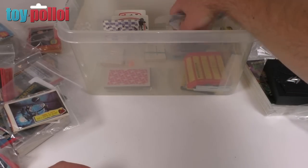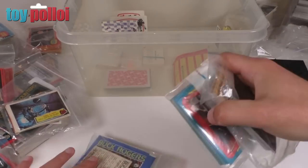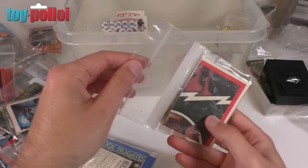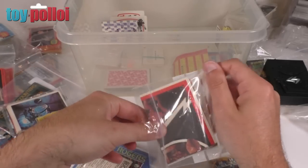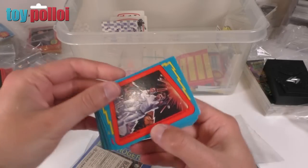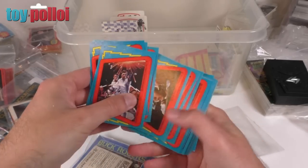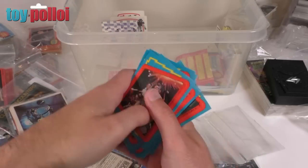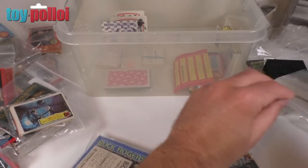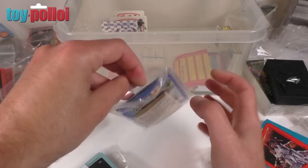Then we've got, what else have we got here? Let's just get a few of these odd bits out. Oh, well, there's the stickers that go with the Buck Rogers cards that I showed you earlier on. This must be the full sticker set to go with those. Again, quite nice images from the show, and on the back a puzzle, which always makes for a good set of cards. So yeah, nice full set of stickers to go with my Buck Rogers trading cards, and even some empty packets of Buck Rogers stickers.